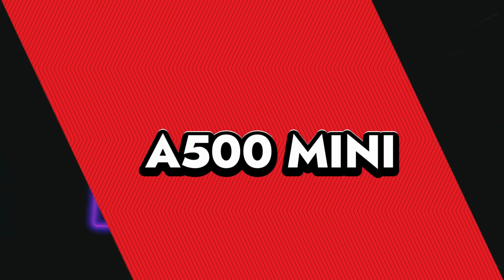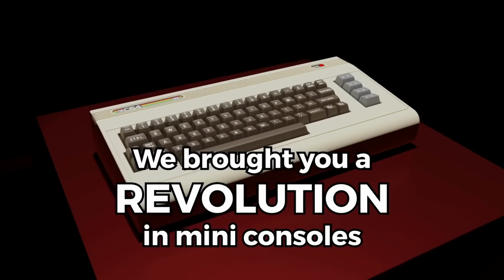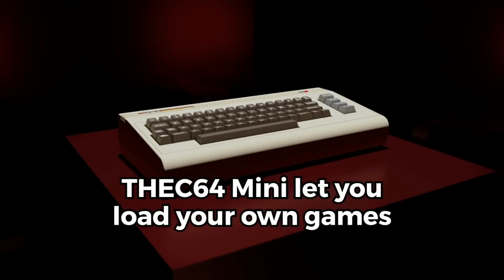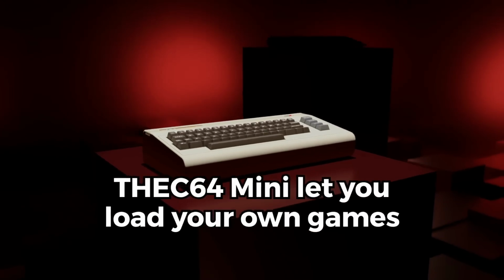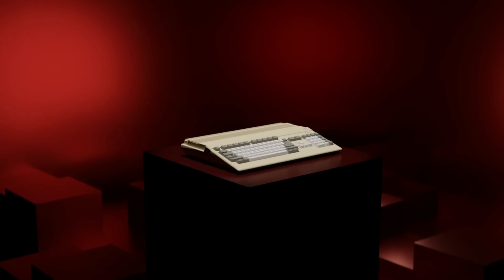Up next is the A500 Mini, a compact tribute to the iconic Amiga A500, a beloved home computer from the late 80s and early 90s. This mini console is a throwback to Amiga's gaming legacy, but let's be clear, it's more of a gaming console than a full-fledged Amiga computer.